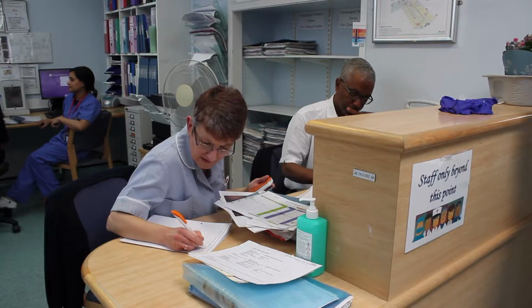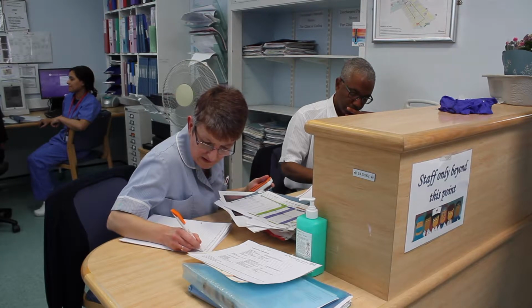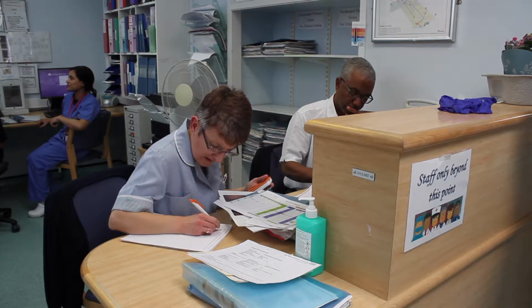The gynecology on-calls, there's a separate gynecology SHO to obstetric SHO during the week, Monday to Friday, 8 till 5. And the gynecology on-call generally looks after the ward which is called Birchington.